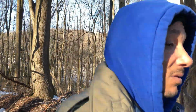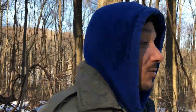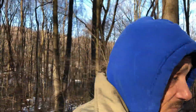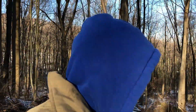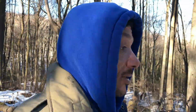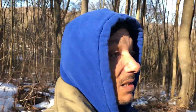But this is the area where I found the three-toed tracks. They're like the reptoid, the dinosaur tracks, whatever you want to call them. This is the road that I actually found them on coming in. I haven't seen any real out of ordinary tracks yet. There is still some snow up here. It's freezing, but I'll show you what I'm working with, guys.